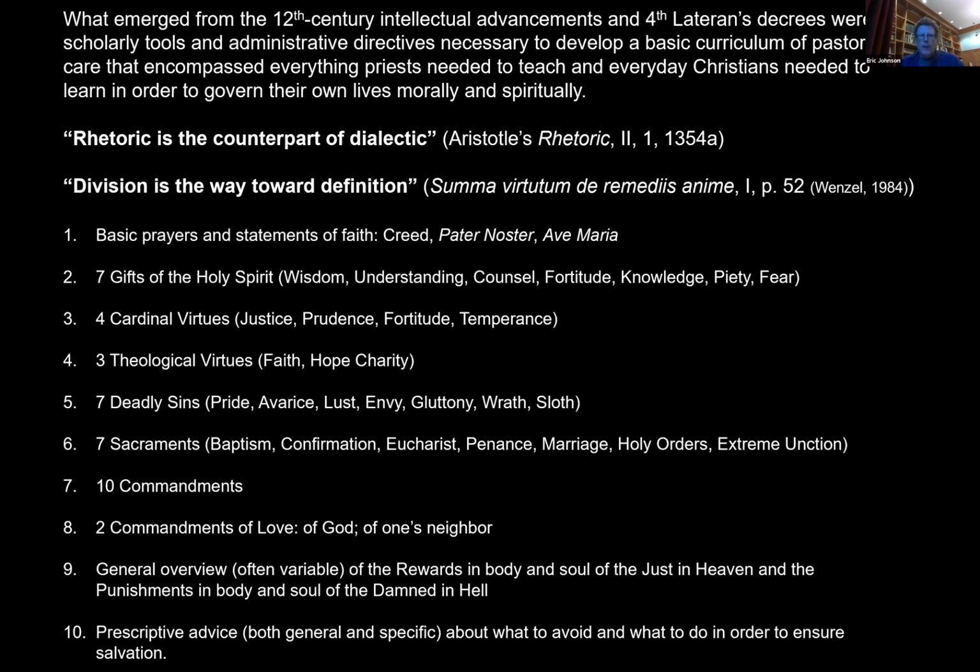What emerged from the Fourth Lateran Council, as well as the 12th century intellectual advancements that I discussed earlier, was the ground to create a whole new and wide set of scholarly tools and administrative directives necessary to develop this basic curriculum of pastoral care that really encompassed everything priests needed to know and needed to teach.